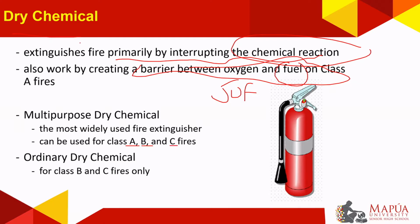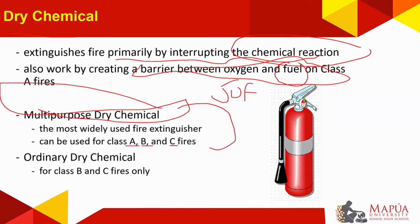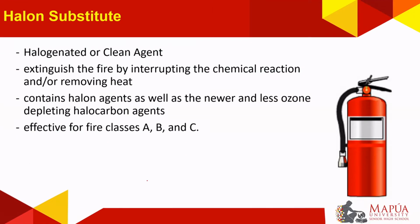Now, there are two types of dry chemical fire extinguisher. The multi-purpose dry chemical fire extinguisher can extinguish A, B, and C, while an ordinary dry chemical fire extinguisher can only extinguish B and C. Then we have the halon substitute fire extinguisher.